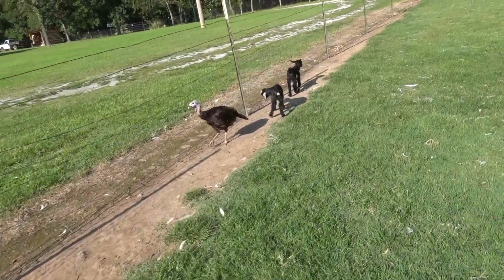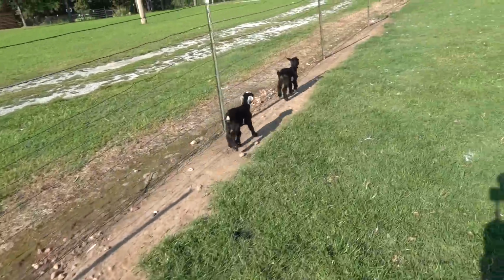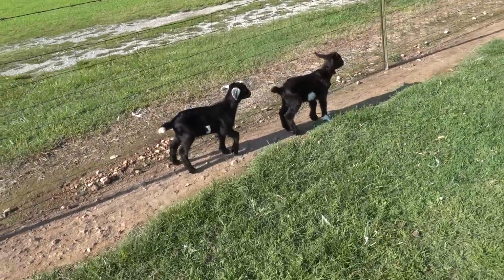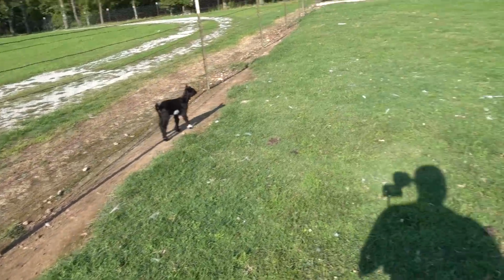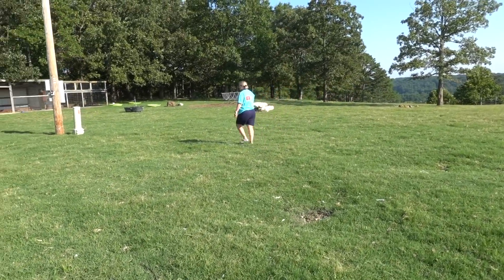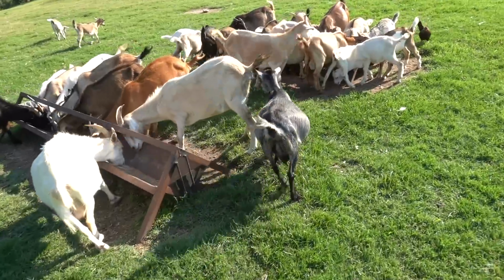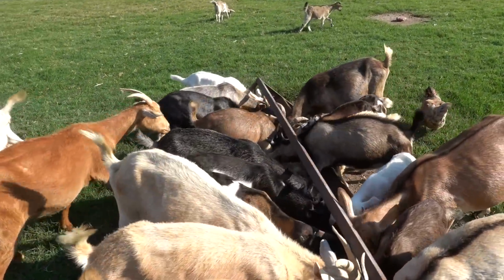I got to do an update on the twins real quick. So these are Bo's babies. These are Bo and Ebony's babies. So you can see the colors he throws. Just all kinds of colors. All right, I'm gonna go over there and feed the dogs and make sure the goats are behaving. Shadow, are you glad Bo's over there? She ain't worried about nothing but eating.